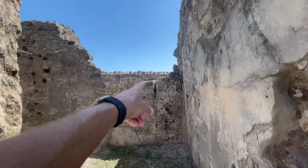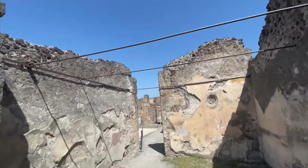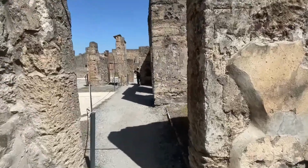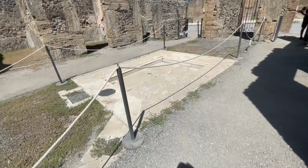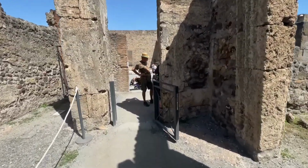Bedrooms, probably stairs up to the next level. That's the fountain. A better view of the fountain anyway. All right, let's get to the next place.